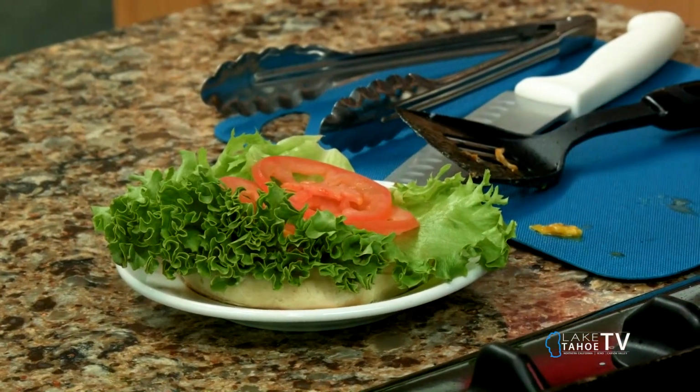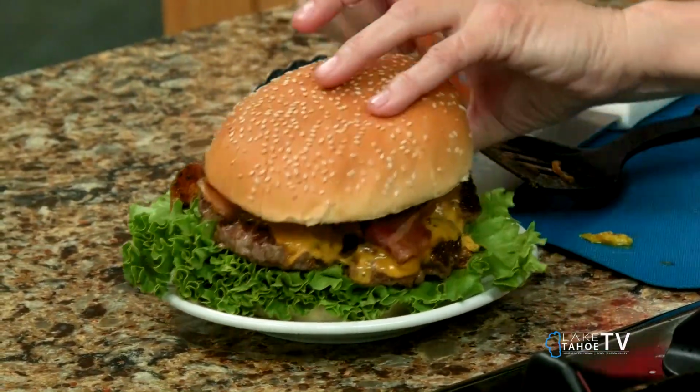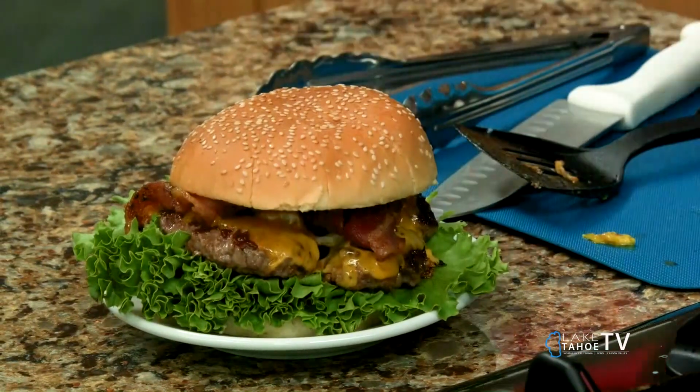Now the burger fits the bun, and it's a perfect fit and a perfect taste just for you. I love it. And this, folks, is a Hangover Helper from Burger Lounge. You can get it at the Emerald Bay Road shop, or in Meyers. And on the next segment, we're going to be cooking up some burritos, some tacos, some breakfast options. So thank you very much. Thank you. It's time to dig in.